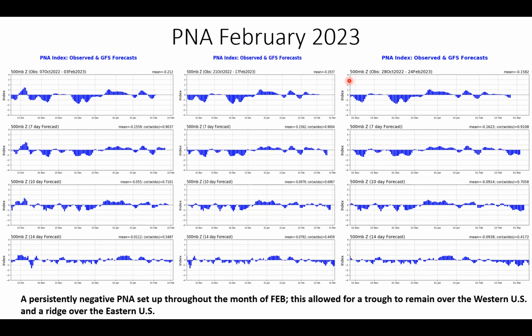Looking at the PNA, the Pacific North American phases for February 2023, we saw a persistently negative PNA set up through the month. This allowed for a trough to remain parked over the western U.S. and that downstream ridge over the eastern U.S.